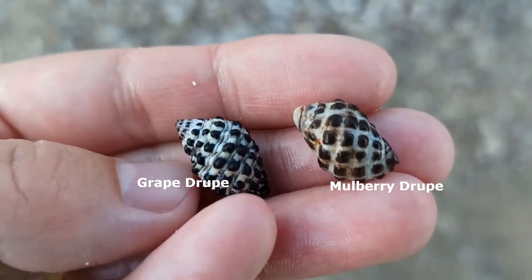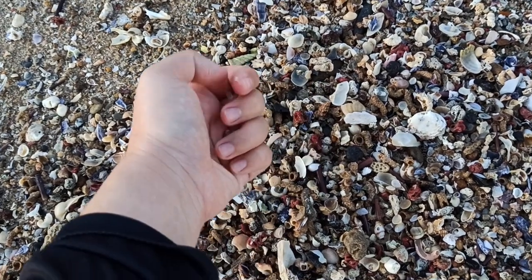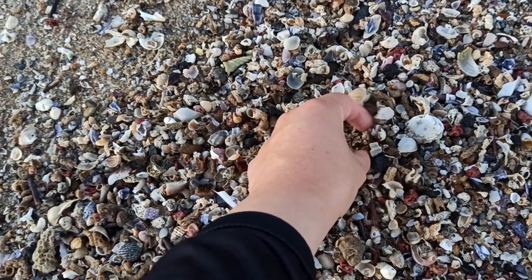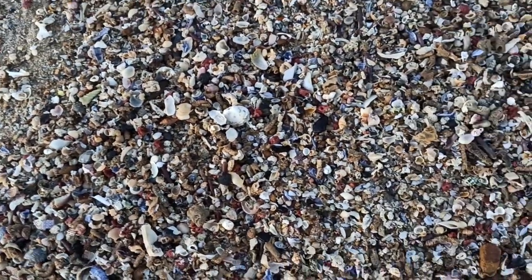Very, very cool. Got a couple of pheasant shells in there. I always like picking up a couple of pheasant shells. They always make my shell display at the end look even nicer.